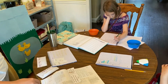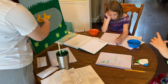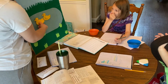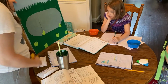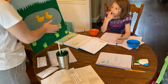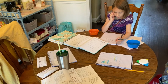But how many ducks are on the pond? 3 ducks are on the pond. How many ducks are on the pond? 2 ducks. 3 ducks are on the pond. 1 duck. 0 ducks. Very good. Okay. 1 duck, 2 ducks, 3 ducks. 3 ducks are on the pond. Quack, quack.